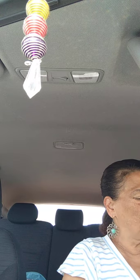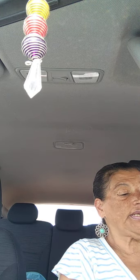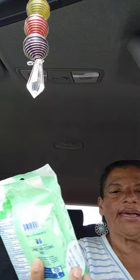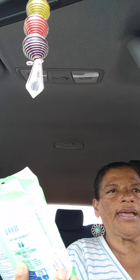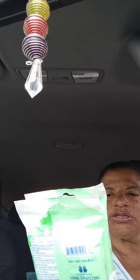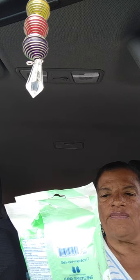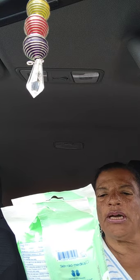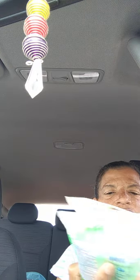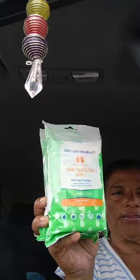Next, at the cash register, when I was checking out, these were sitting there. The two-pack, 40 wipes each, two packs equals 80 wipes. And this is the cucumber scent. They had fresh scent, apple scent, citrus scent, but I got the cucumber scent. It's the Skin Aid Medic Gentle on Hands Hand Sanitizing Wipes, antibacterial, moisturized with Aloe Vera and Vitamin E. Cucumber scent, 40 wipes in each. Two packs for a dollar, you can't beat that. And it smells like cucumber too. So I'm going to keep one in my car and I might give one to my husband to put in his car.